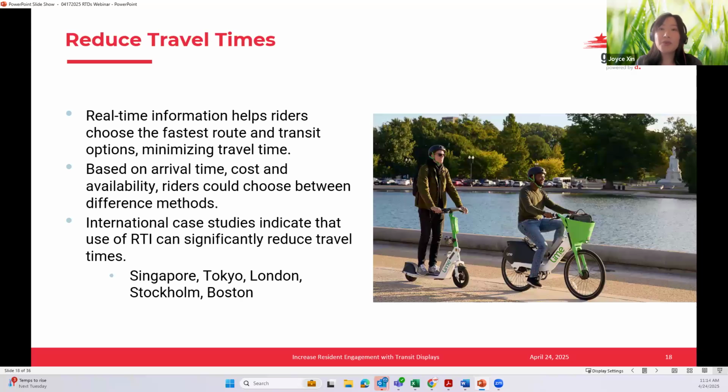Real-time information can help riders choose the best routes and transit options, therefore reducing travel time. Based on arrival time, cost, and ability, riders could choose between different methods. For example, if there's a bike dock 3 blocks away from someone's apartment and they know there are 10 bikes available, they won't need to hurry before the last one is taken. If there are no bikes available, they can choose other transportation methods like bus or metro rail and prepare early, instead of finding out after arriving at the bike station that there's no bike there.